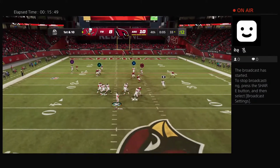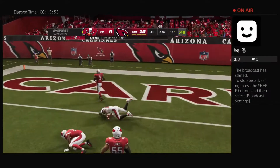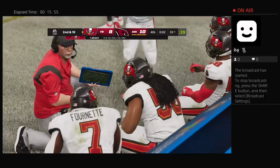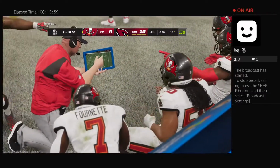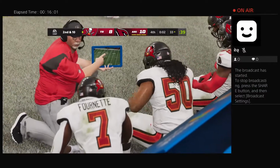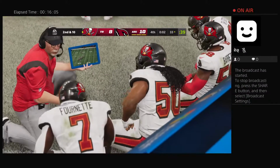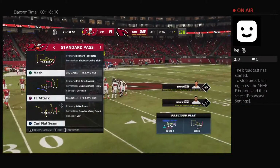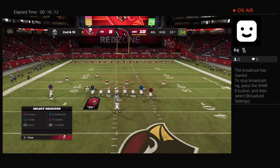Now Brady, airing this one out for Evans. And it'll be incomplete. Good job staying with him defensively. And it'll bring up 2nd down. We've seen some long field goals to win games, and they've got to give their kicker a chance here. So now 2nd and 10 after the incompletion on 1st down.